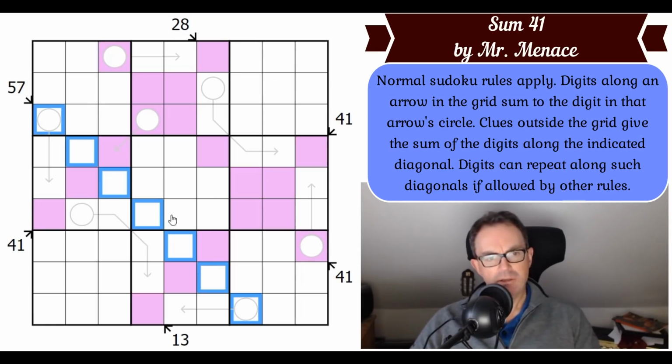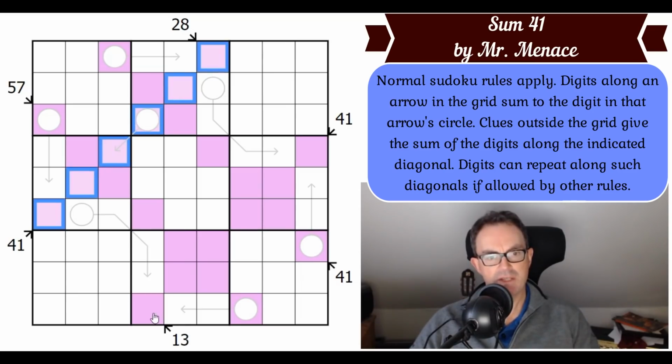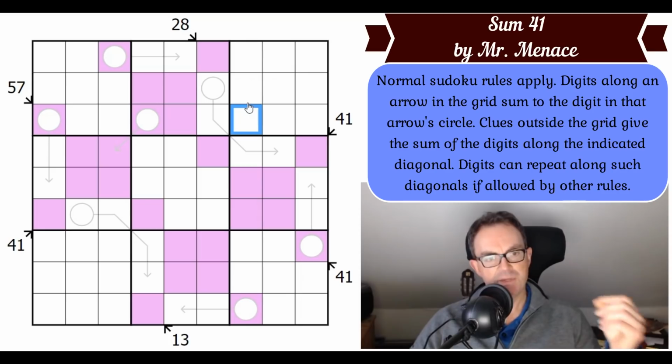But what I'm actually looking at here, which I think might be more interesting, is if I highlight this diagonal as well. Now I have a very peculiar pattern in the grid, because none of these purple cells hit another purple cell. You can see the 41 diagonals don't overlap. The digits on this 41 diagonal are all different. The digits on the 57 diagonal are all different. So each purple cell has just been flagged once when we highlighted them.